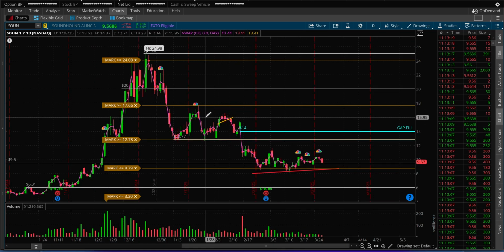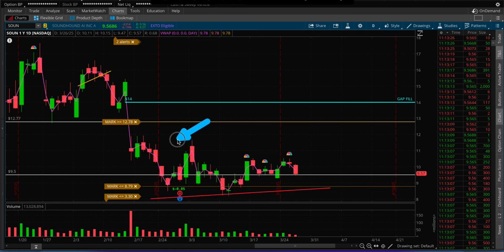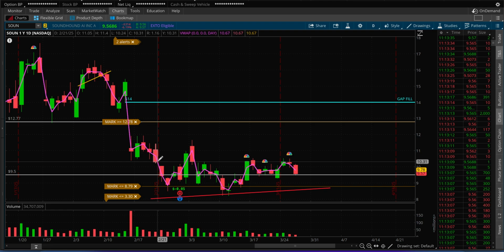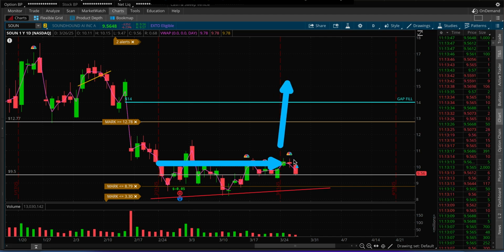If you take a look at the last OPEX to OPEX, meaning from the expiration of February to the expiration of March, this stock hasn't done anything. It has spent basically that month in a consolidation area, killing a lot of premium. So if you were directional, if you had calls, saying that it's going to run up to 12, or if you had puts that it would break below $8 and go lower, it didn't do that.